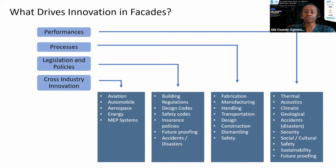Then we also look at processes. In processes, we basically deal with the fabrication, manufacturing, handling, transportation, the design processes, the construction processes, dismantling, and how the safety, dismantling and recycling, and the end of life use are managed.